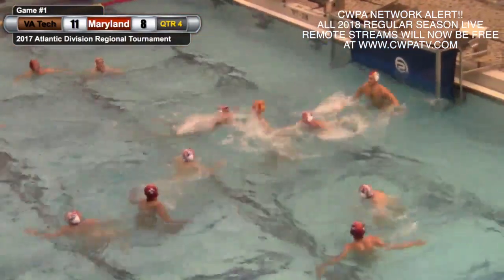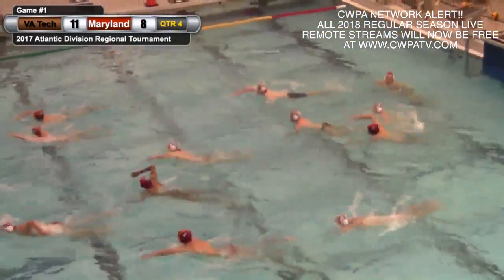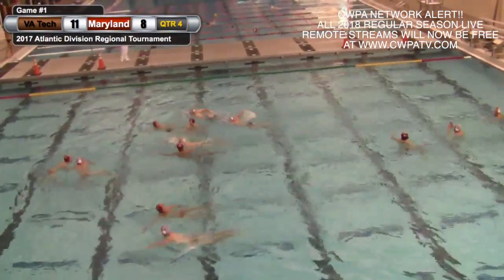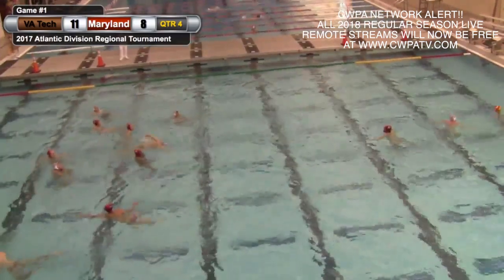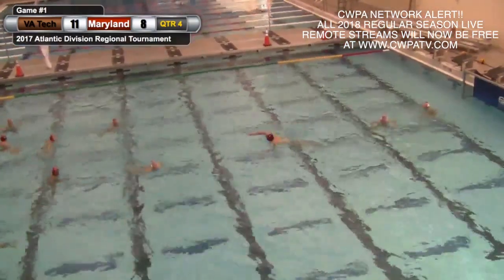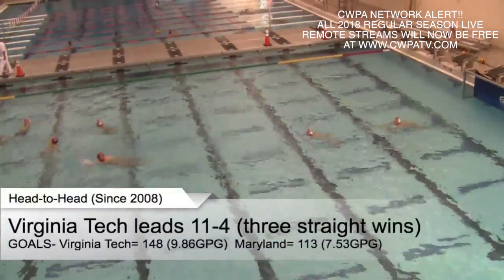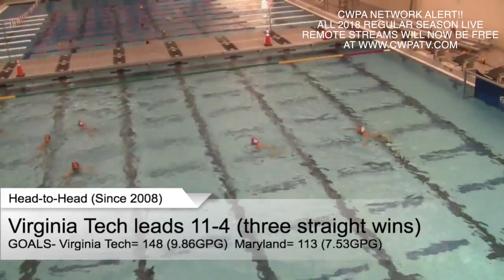Now Daly fed it inside. Fires. Oh, another block for the keeper of the Terrapins. And now Maryland can get within 2. It looked impossible not too long ago. Timeout, Maryland. Momentum is on the Terp side. And here we go. Entering this game, this is not including today, Virginia Tech had 9.86 goals per game. Maryland, 7.53.